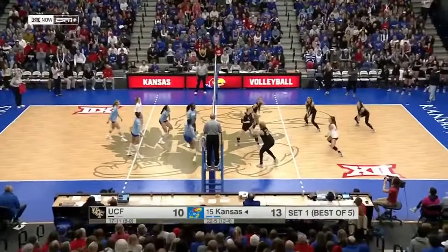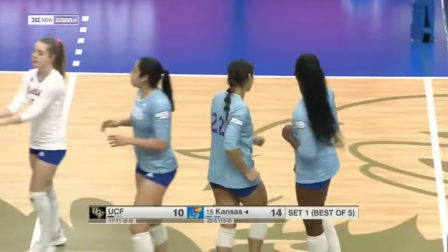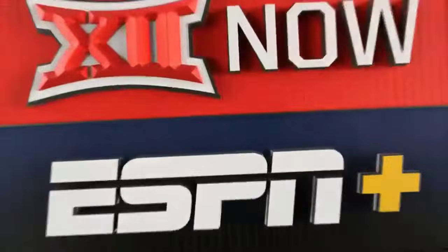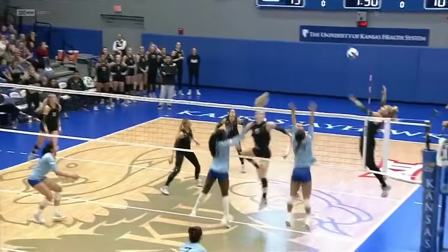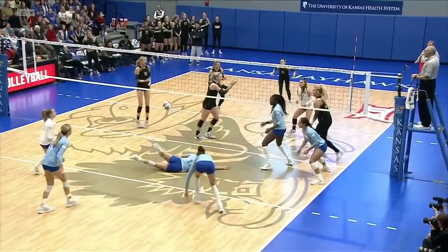That ball's still up. Cameron Turner swings. Point Kansas. UCF wondering if that ball was up. I think we're going to see a challenge here as everybody stopped. And I think that ball's down. That ball's down.